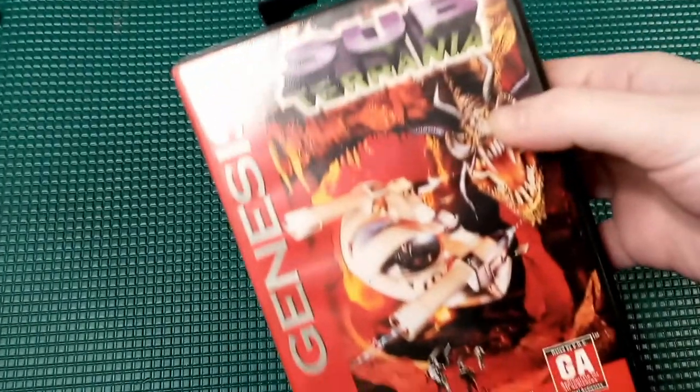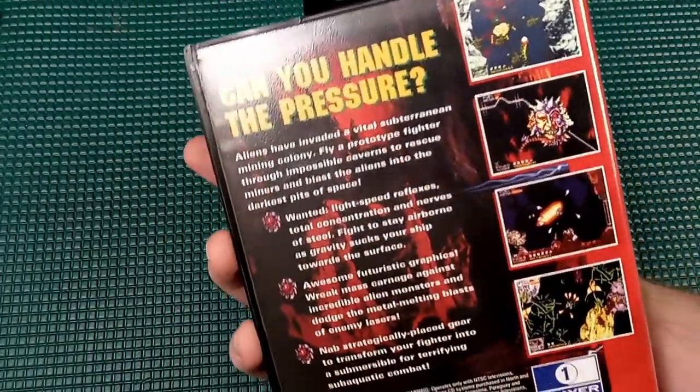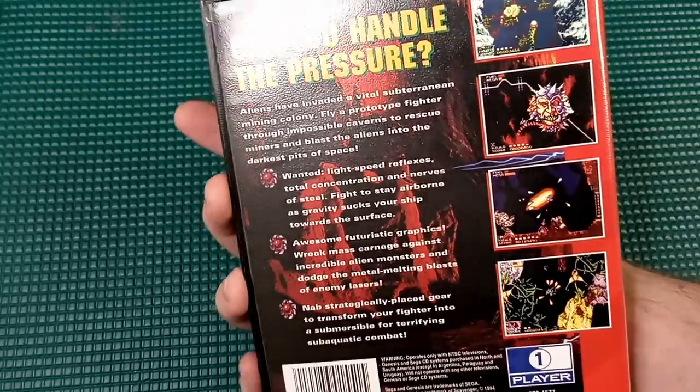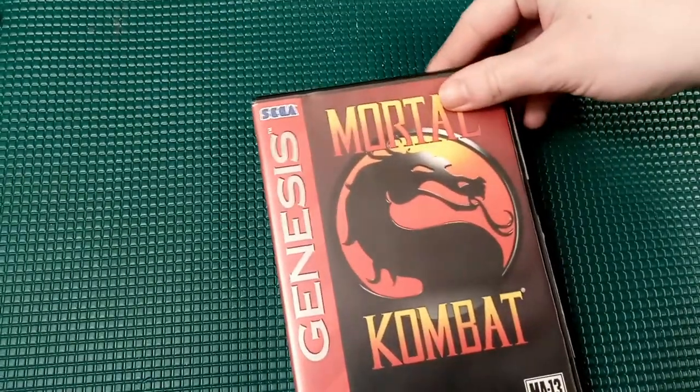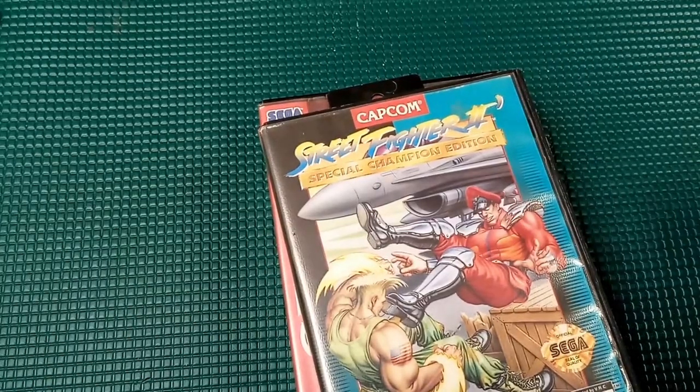If you're into space shooters, this one is kind of unique. Subterranea can be found very affordably, complete in box. It has you fighting against gravity, has awesome boss battles, and an amazing soundtrack. For fighting game fans, pick up your favorite version of Mortal Kombat or Street Fighter and a couple of 6-button gamepads and battle your friends. The Genesis ports aren't half bad.